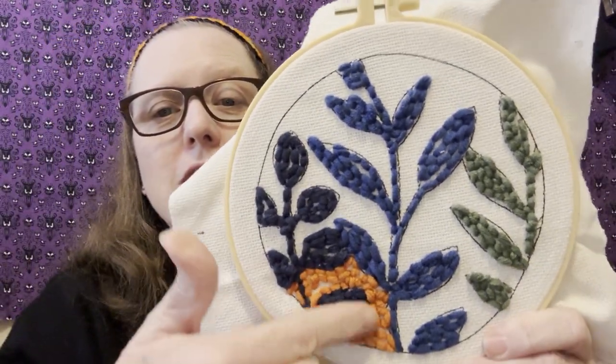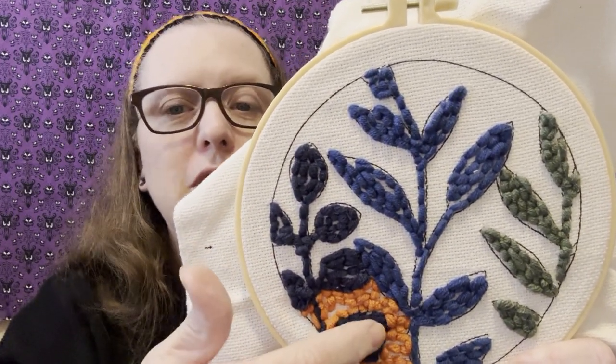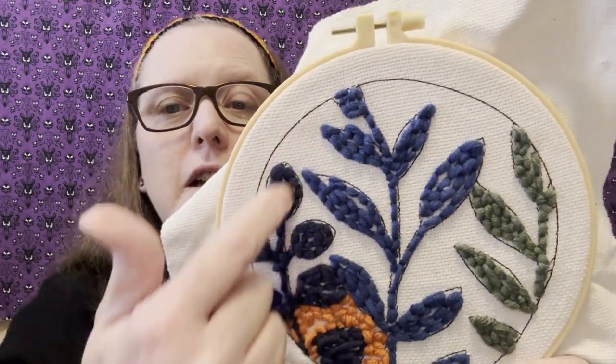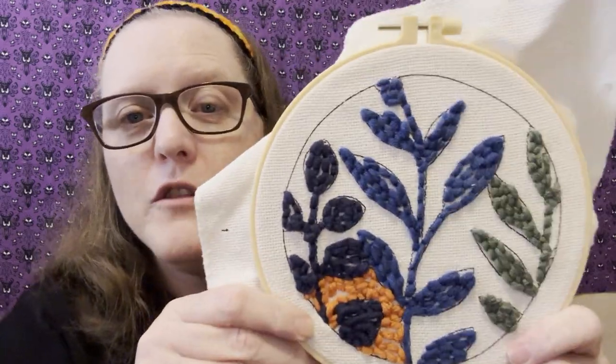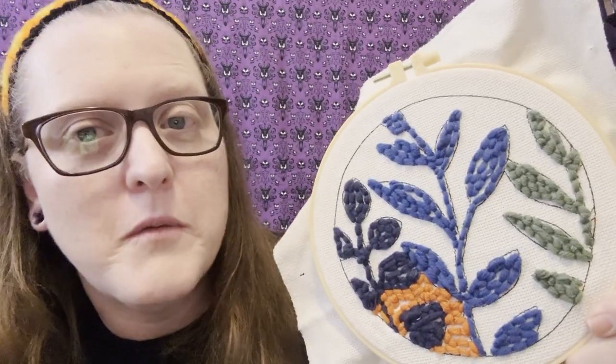This side of this blue, the lighter blue, is all going to be orange. So all of this white right here is going to be orange. And then this side is going to have the gold. So I will finish this up and I will post maybe a short when it's done. I don't know. We shall see. But this is so much fun.